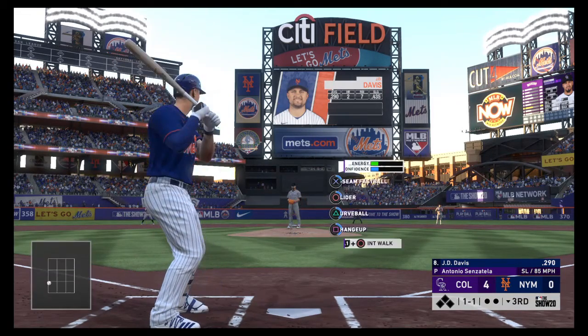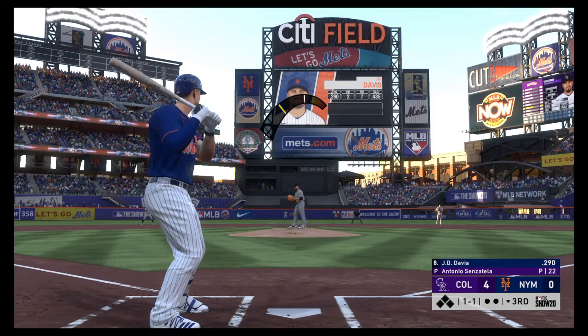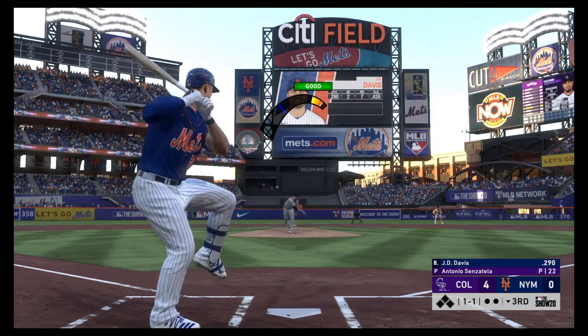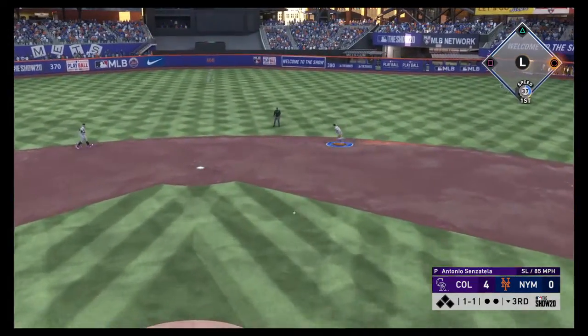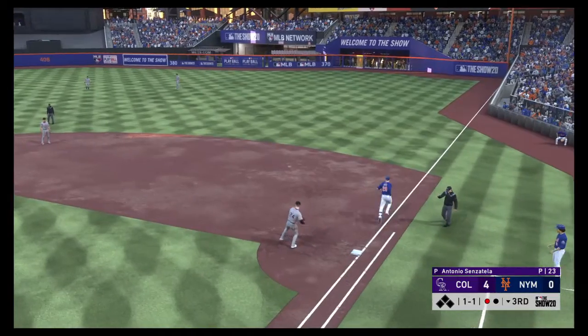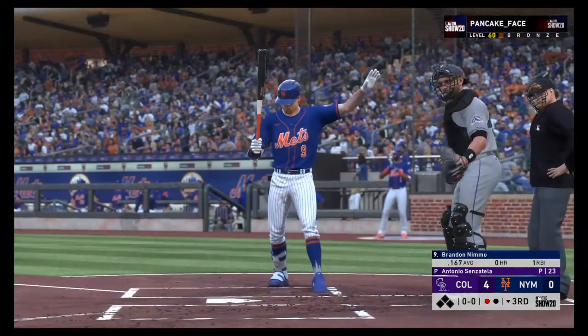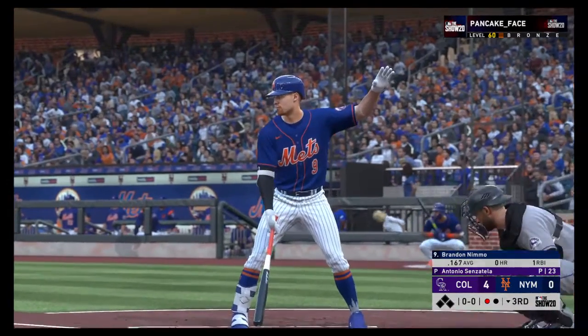One and one. If you're going to have success against some of the better hitters in the game, you've got to get that pitch right there. 0-2, he's almost certainly out. 1-1, he's got a chance to really do some damage. Throws in time, and that's out number one. So one man gone for the Mets in the third.